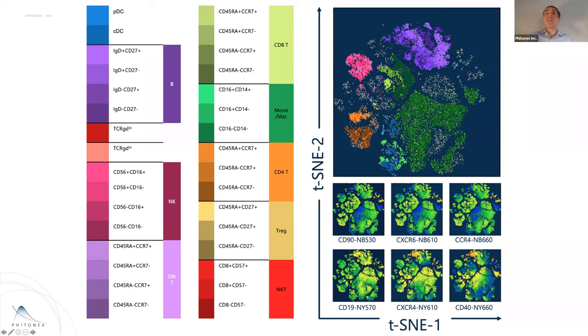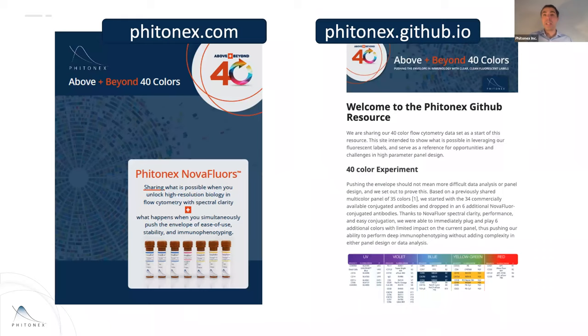So I look at the gray population here, those are the ones that haven't been manually gated. You can see it makes up quite a bit of the sample here. And this is just off a healthy human, right? And so of course you're able to do all of the beautiful analysis off of this, but to the point, we've shared this, right? We've shared the data up on our GitHub site as well as FlowRepository and took this and published it in the context of a white paper.